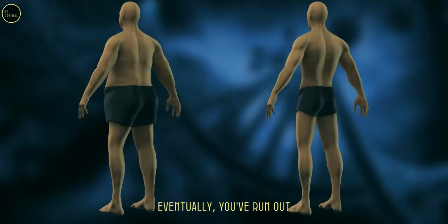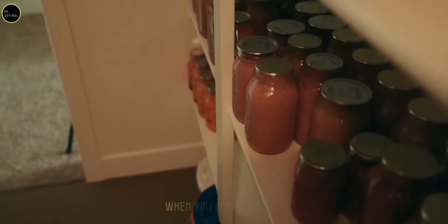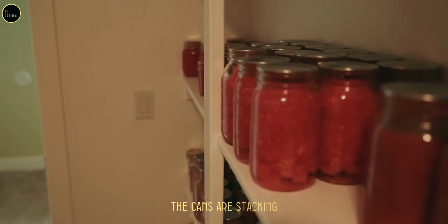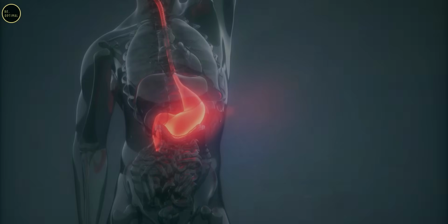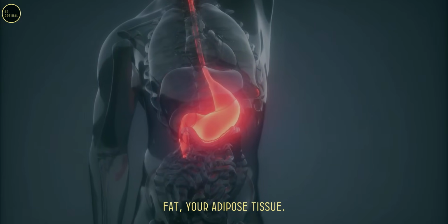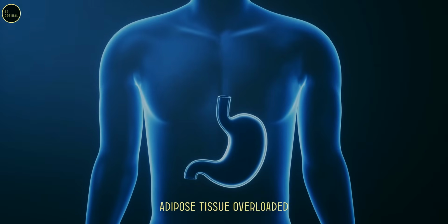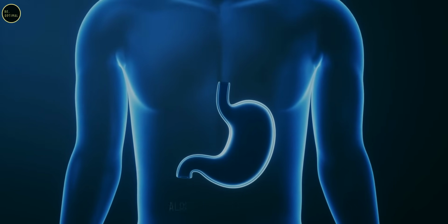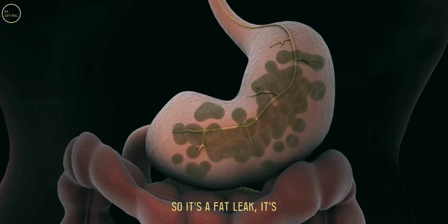Eventually, you run out of storage space, right? What happens in your pantry when you actually have too many jars and cans, right? The cans are stacking on top of each other. They're going to start falling off and spilling onto the floor. That's exactly what happens when you overload your body fat, your adipose tissue, which is another way to talk about body fat mass. Adipose tissue overloaded with fuel, okay, from overconsumption will start to leak, all right? And this leak, this lipid leak, so it's fat leak, gets into your bloodstream.